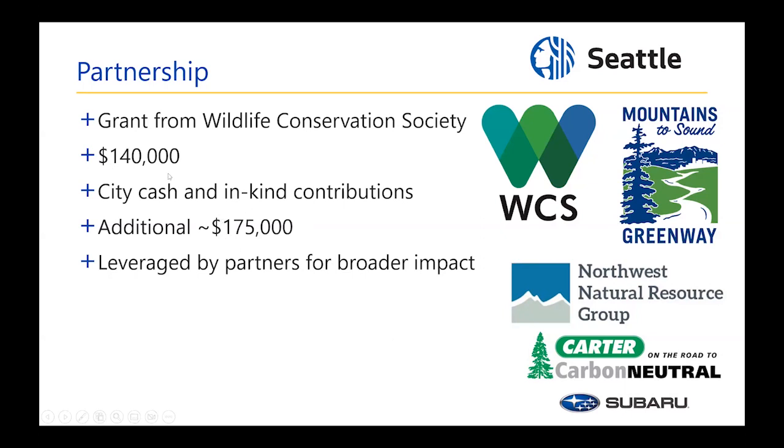The $140,000 pretty much covered the initial planting, and then all the monitoring and the cultural resource survey work that we did ahead of time. That's all what's incorporated into the $175,000. And then particularly Mountains to Sound Greenway Trust, they were able to leverage the grant to bring in other funders. So Carter Subaru was also a contributor to this project.